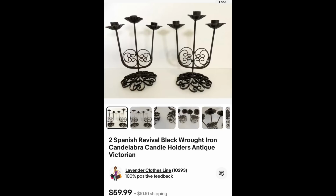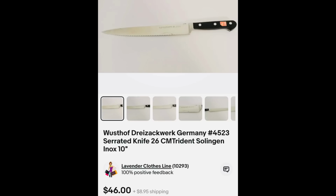Next up, I don't pick up a lot of metal, but when I see a Spanish revival wrought iron design, always yes, $59.99 for the 2 candelabras. Here is one of the Wüsthof knives that I picked up in Goodwill. I picked up, I think, about 6 or 8 knives, and so far most of them have sold through. I made over $200 with that grouping of knives.